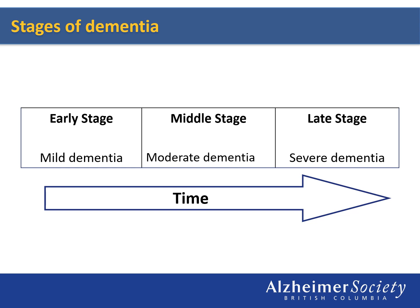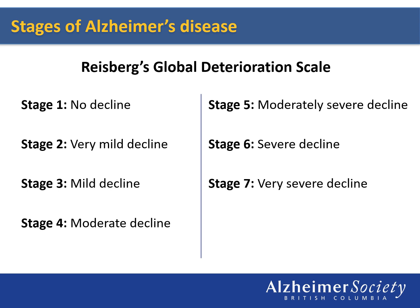The most commonly used way to reference the progression is the three-stage model. The stages are referred to either as early, middle, and late stage, or as mild dementia, moderate dementia, and severe dementia. Some healthcare professionals use the Global Deterioration Scale, also called Reisberg's scale after the person who created it, to measure the progression of Alzheimer's disease.